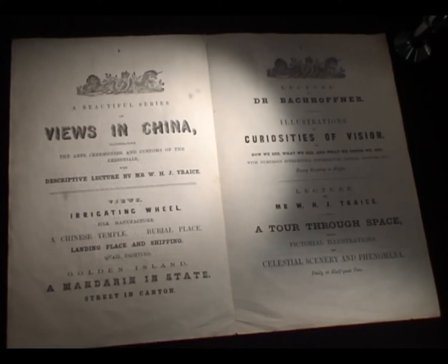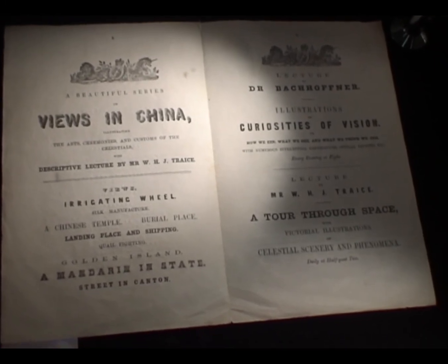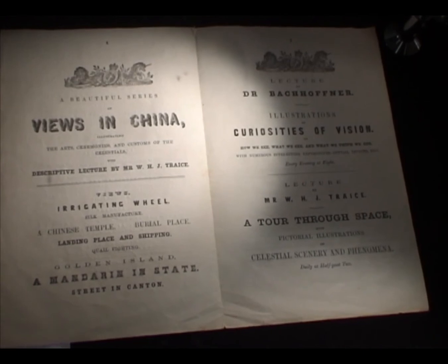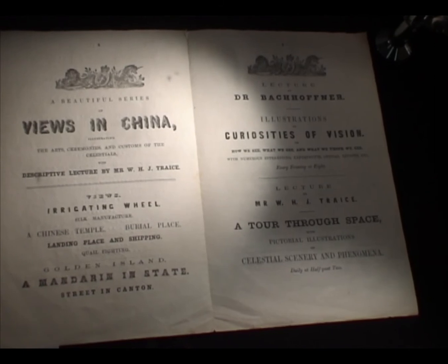This is a typical program from the 1850s, showing views in China with the irrigating wheel, the Chinese temple, burial place, and a Mandarin in-state, and a street in Canton, curiosities of vision, and a tour through space, which would be an astronomical show. That's early 1850s.